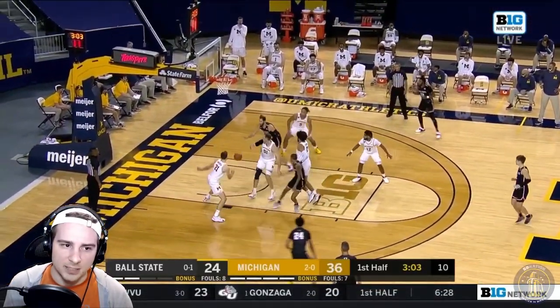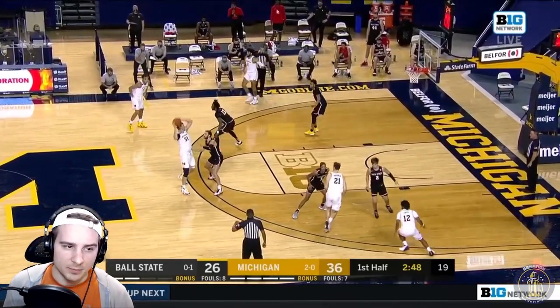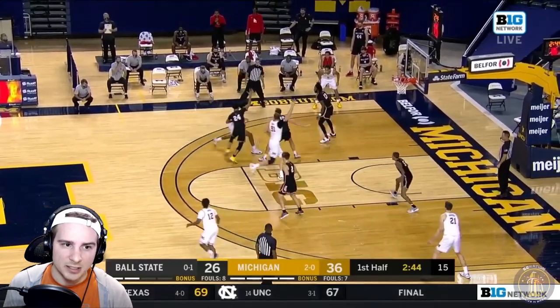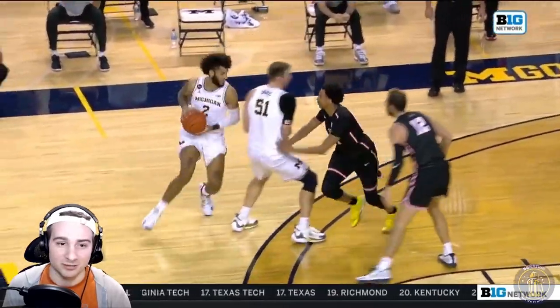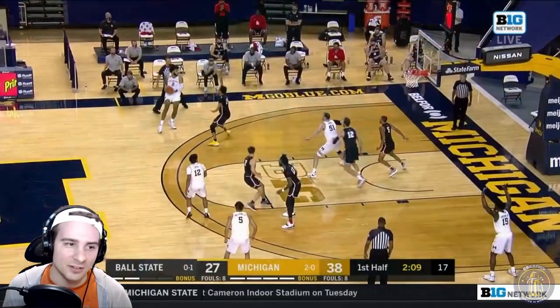Number five here with a nice pass to number 12 down low for Ball State. Then you have up top here, you have Davis passing off to Livers, who hits a nice little contested mid-range jump shot. His mid-range game is just on point. You know, I said he had an efficient day, and he was eating from mid-range. He was just able to hit all of these.